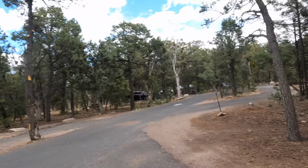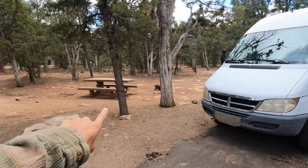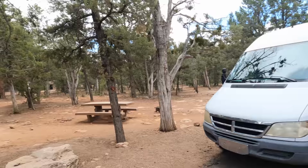This one's pretty good. Our campsite's right here. The bathrooms are right over there and water's just right down there. So we're close to everything. No fires, but we have a nice picnic table we cook on out here, and it's really quiet. There's a lot of people here, but it's really, really quiet. This is a good spot. I'm excited.